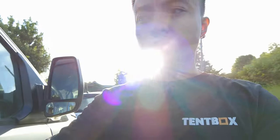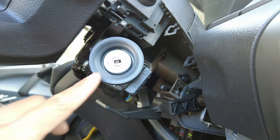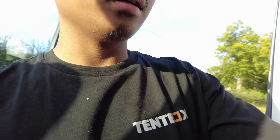And as you can see here, they have already replaced the good old ring. They have replaced the original one that's in there with a brand new part, as you can see right there. It is also Ford, so hopefully that is not just a dud ring.